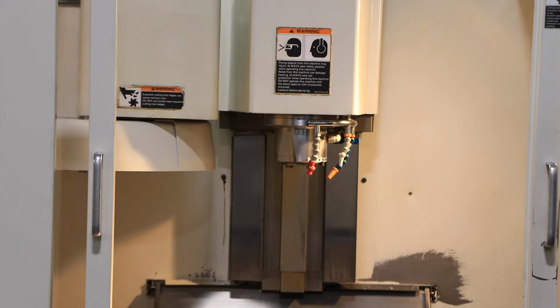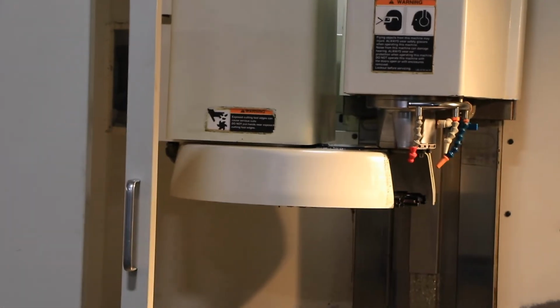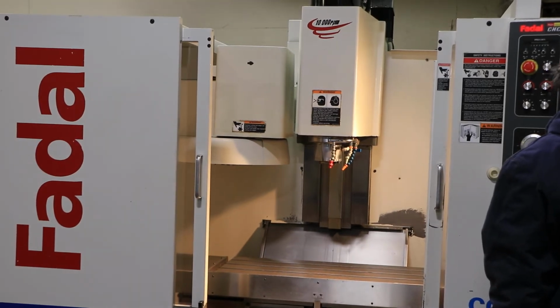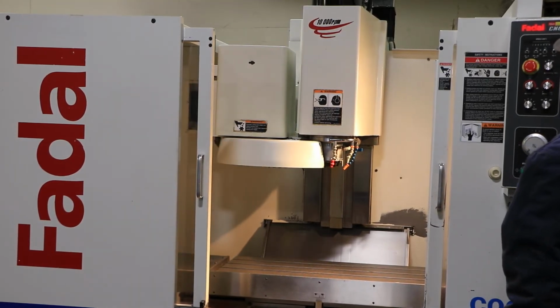This machine has boxways. You have a 39 by 16 table with 31 inches in X travel, 16 in Y, and 20 in Z. We're simulating a tool change. Again, that's a 21 ATC bi-directional.